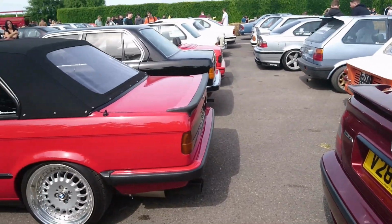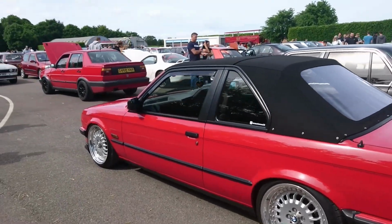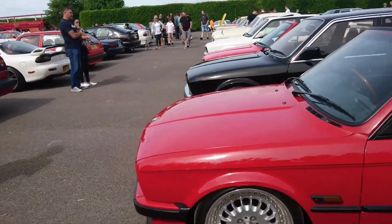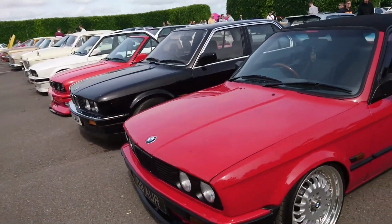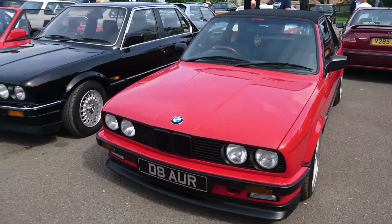Another E30 BMW. I knew there were going to be loads of these here today. 327i, so someone's brought the engine out a little bit. This isn't the Baur convertible, I don't think. I think it's just the standard factory one. I don't know what year that is.